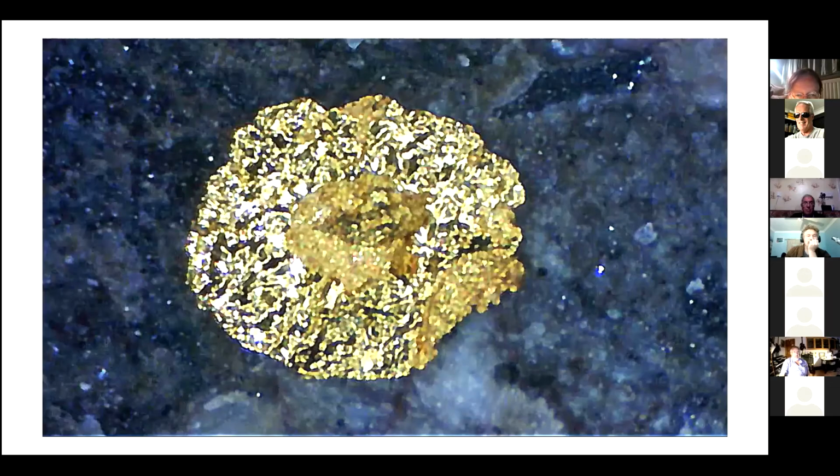Another aspect of these gold flecks is quite a lot of them have beautiful filigree gold aggregates around them. It's only about 2-3 millimeter crystals in the center there, and then there's all these delicate filigree gold crystals and aggregates around the central core.